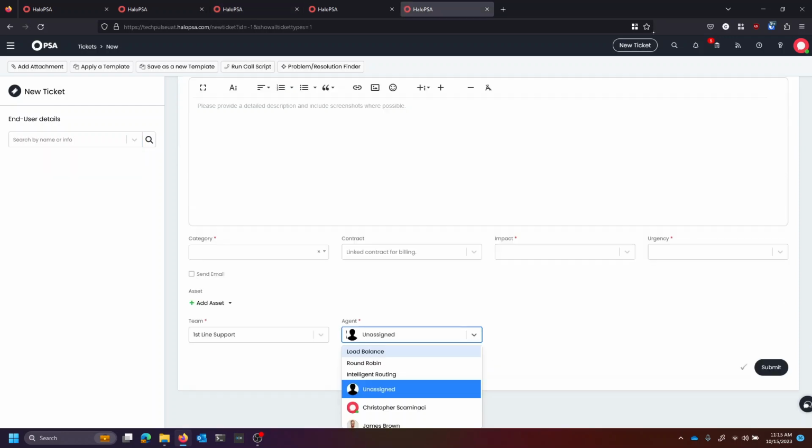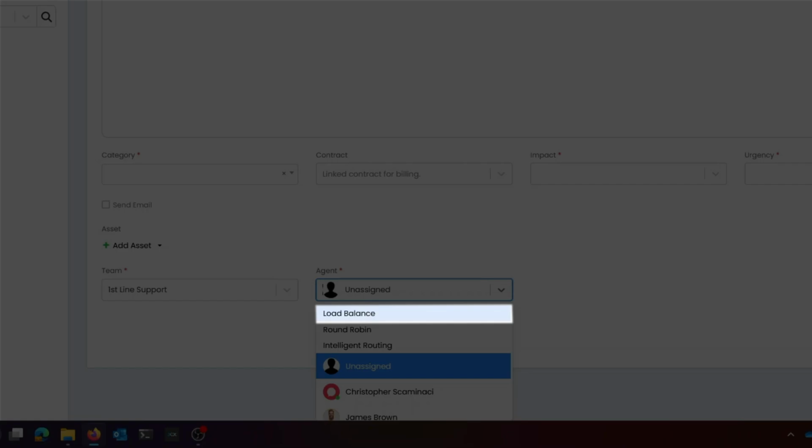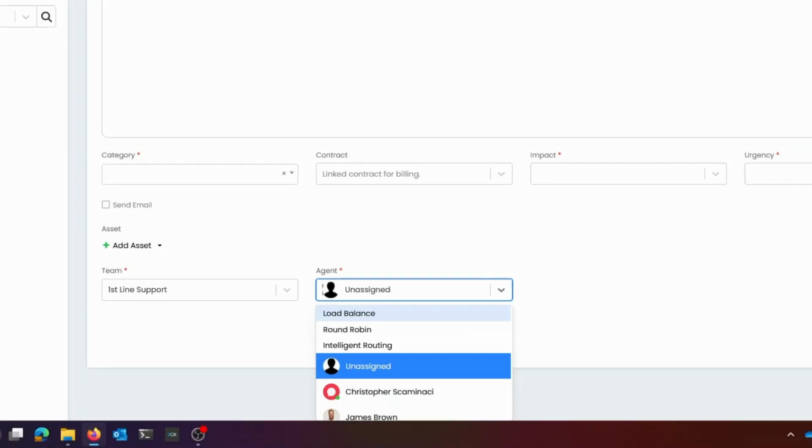So what does this look like in practice? Well, when I'm creating a new ticket, you'll notice at the bottom here, I've got 3 options in my routing menu. I've got load balance, round robin, and intelligent routing. This is how you tell Halo what to do based on those 3 boxes that we checked on the general settings screen. Halo will not load balance, round robin, or use intelligent routing unless you tell it to, or you have automated actions that use those as the reassigned targets.